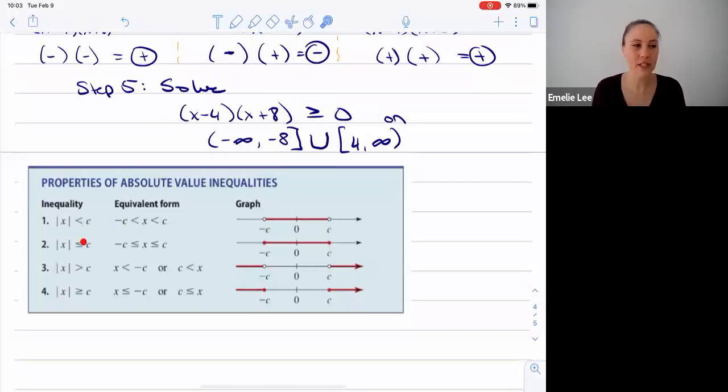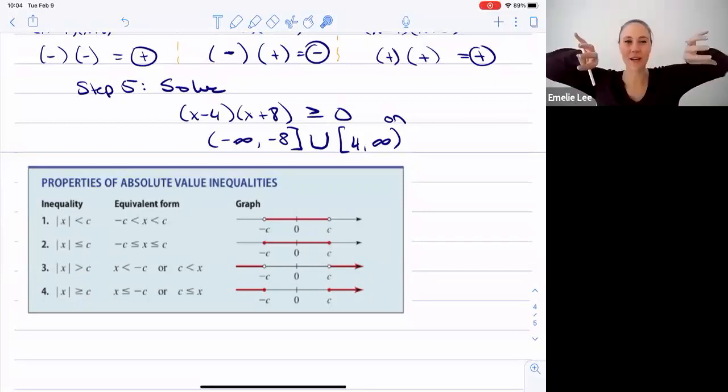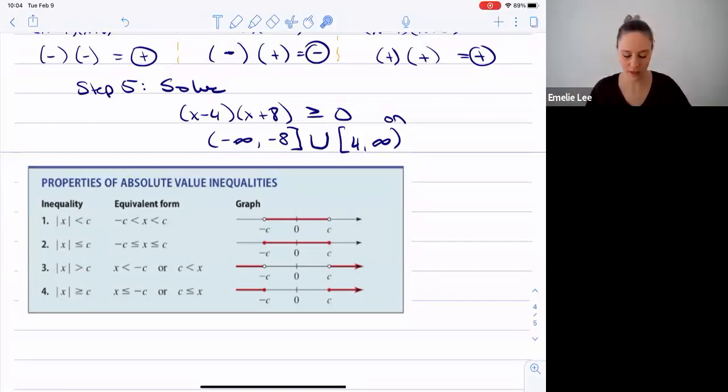Same thing here. So if you're dealing with a less than inequality, then it's nice and easy. You just kind of wrap it around the positive and the negative version. Make more sense once we do an example. However, if you have a greater than, so whether that's greater than or equal to c, let's say some number c, it gets a little bit trickier because now you're kind of in two regions on your number line. So if you have the absolute value of x is greater than c, then you're going to have two answers: x is less than negative c, or c is less than x.